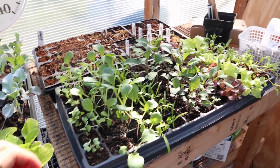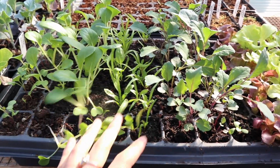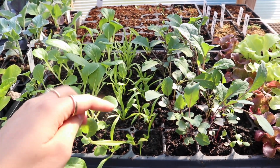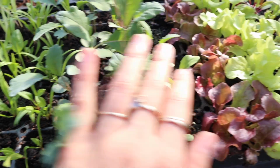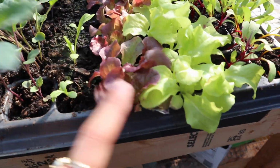Anyway, moving on, I have another tray here. This is some more greens. I did start these in a video. I have bok choy, spinach, some kale over here, some lettuces. The lettuces are looking so good.